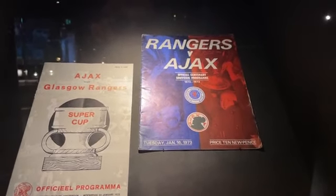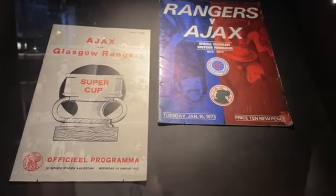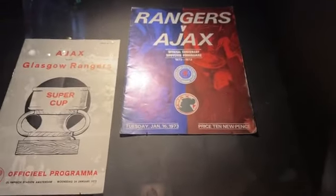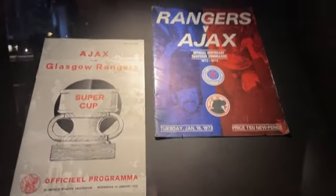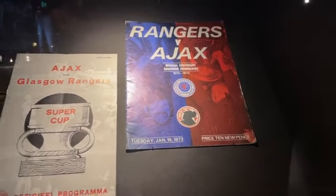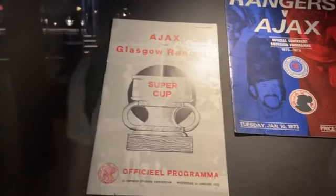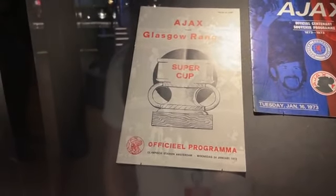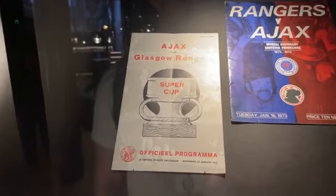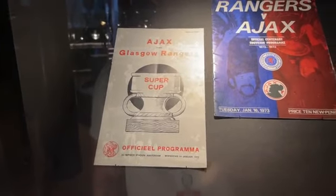Official centenary souvenir programme. Tuesday the 16th of January 1973. Look at that. John Greig there holding aloft the Cup Winners' Cup, and not entirely sure who that is from the Ajax perspective, but he's holding aloft the European Cup. And look at that, the Super Cup. The two clubs competed in the first ever Super Cup back in the 70s, 1973. Ajax prevailed on that occasion. Oh yeah, a little bit of history for you there. Rangers and Ajax, the first two clubs to compete for that Super Cup trophy.